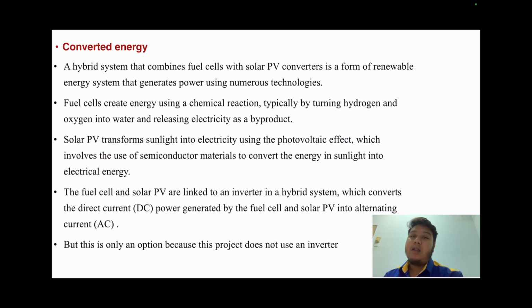But this is only an option because this project does not use an inverter.